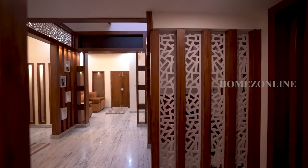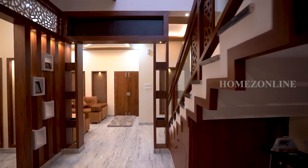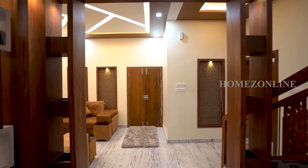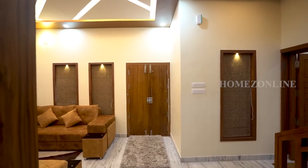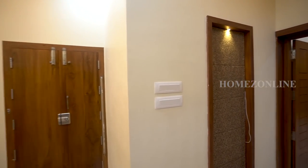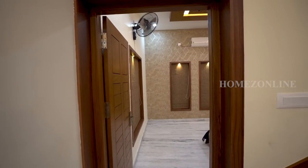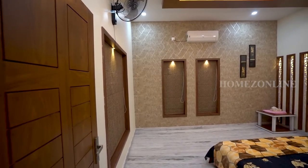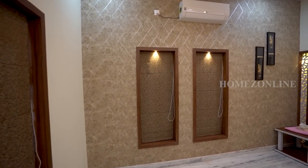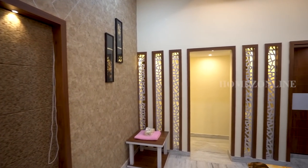Next, we check the bedrooms. This is the first bath attached bedroom. Interior works are done outstandingly using wooden materials. There is also a dressing area next to the bathroom.